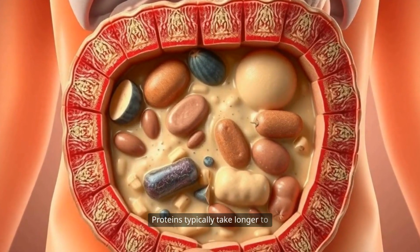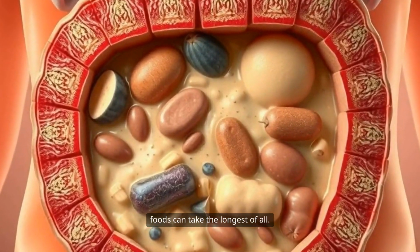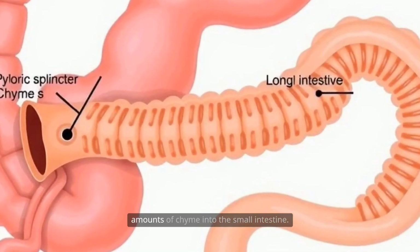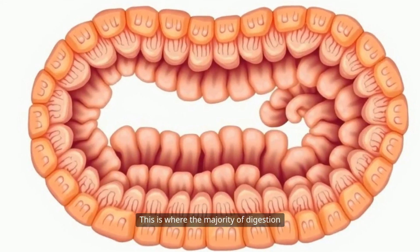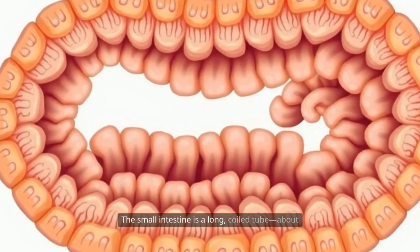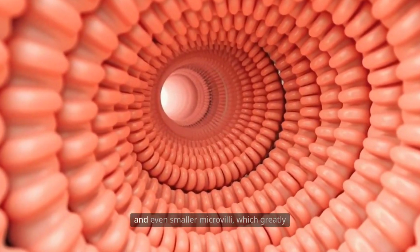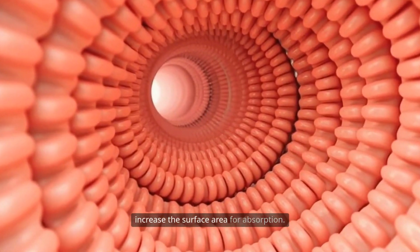Proteins typically take longer to digest than carbohydrates, and high-fat foods can take the longest of all. Once the food has been sufficiently broken down, the pyloric sphincter at the bottom of the stomach slowly releases small amounts of chyme into the small intestine. This is where the majority of digestion and nutrient absorption takes place. The small intestine is a long, coiled tube, about 20 feet in length, lined with millions of tiny, finger-like projections called villi, and even smaller microvilli, which greatly increase the surface area for absorption.